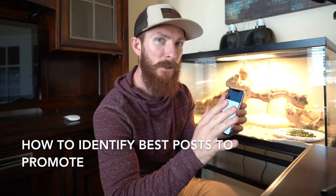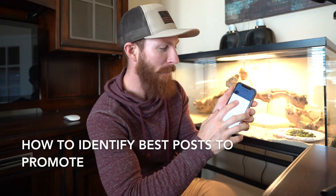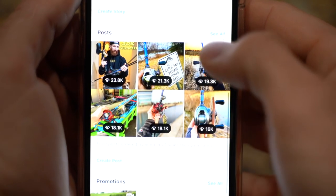So here's what we do now, a year later. We really have fine-tuned it, and we're gonna show you how. The first little secret is going back up to that top right tab, and you can view your insights now that you're a business account, and you can look at your posts and actually categorize them. Say, look at every post I've made within the last 2 years.